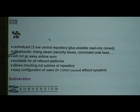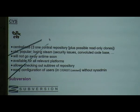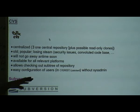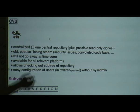CVS is centralized. As I said, there is one central repository. You need to have access to that repository to commit changes, and in the case of CVS, actually to do lots of things. You can clone the repository in read-only mode. This is how we handle the anonymous CVS repository. But still, it's a clone, and you cannot write back changes that you submitted to that clone to the other repository. There is one central repository, and the structure is very clear.